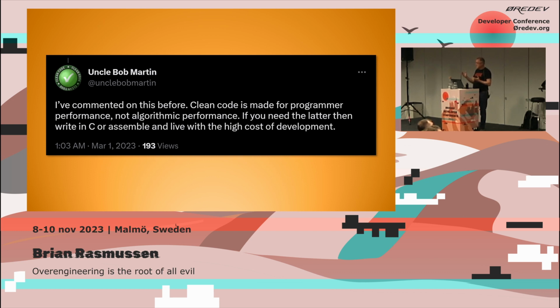I think the other statement is a lot more valid. He says, this is a trade-off. We write clean code to make us more productive. Trade-offs are like the bread and butter of the performance world. We constantly trade one thing for another. A cache is a trade of memory for time. We do this all the time, and I think it's a completely fair thing to say. So Uncle Bob's argument here is clean code makes us more productive, perhaps at the expense of some performance loss.